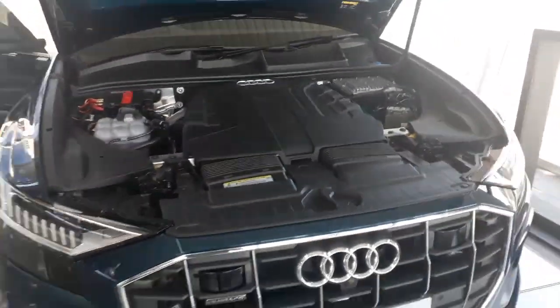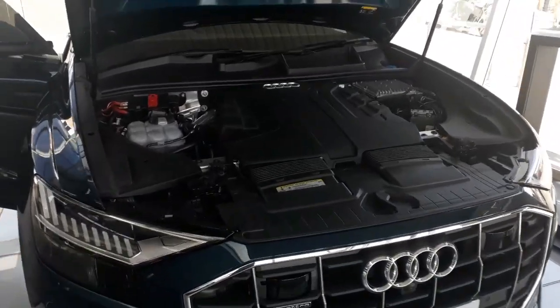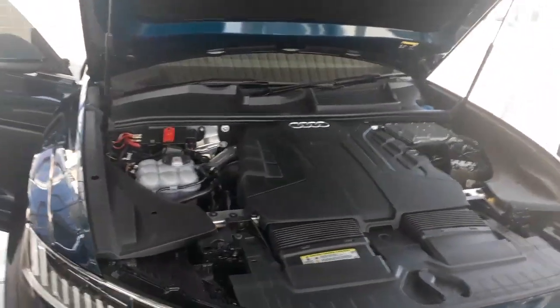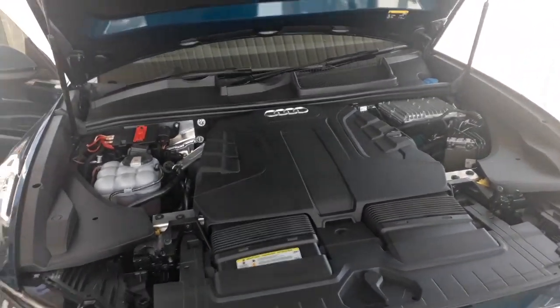Engine specs, so this is a 3-liter turbocharged diesel making 183 kilowatts and 600 newton meters of torque, and the fuel tank has a capacity of 85 liters, so that's actually a very big tank.